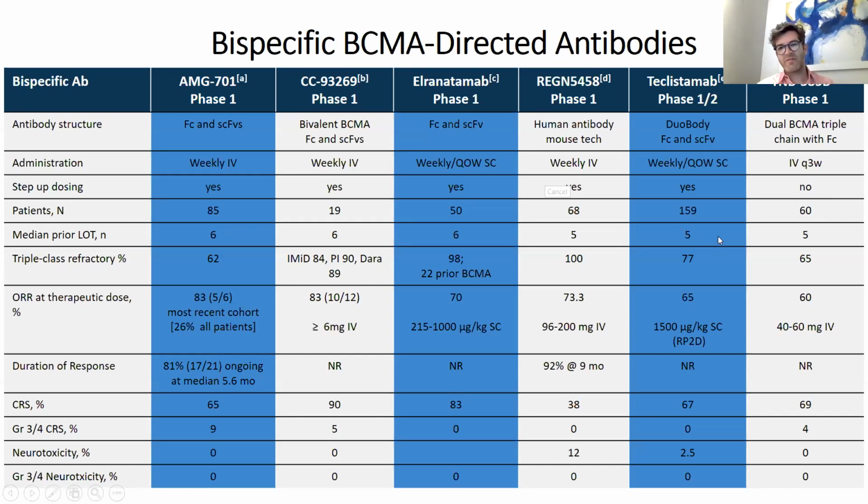Now, the number of patients that have participated in these studies is still small compared to CAR T therapies. That has been in the myeloma realm a little bit longer than bispecifics, but we still have very relevant data from all of these studies. And one thing to keep in mind is that all of these studies have been tested in patients who have been heavily pretreated, on average 5 to 6 prior lines of therapy. And this is very important for you guys to keep in mind.